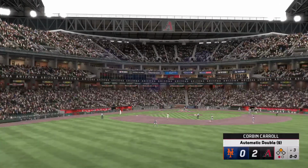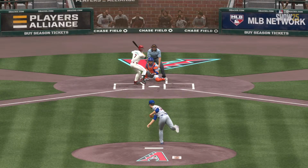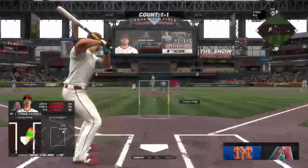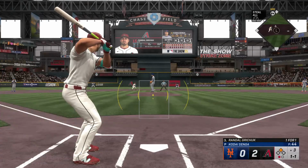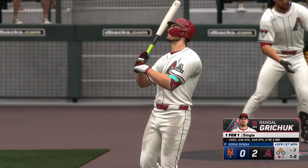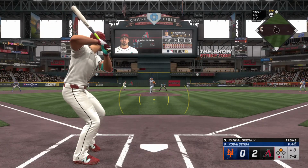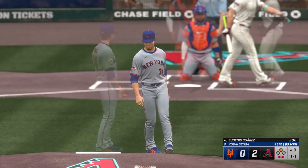Pops over the wall and knocks an automatic double. That ball exploded off his bat and off the warning track as well as it bounced over the fence. And it sounded really good, too. He just put together a really nice swing and just missed a home run. Randall Grichuk now. Swing and a miss. And the count 1-2. 1 ball, 2 strikes. And down on strikes. And 2 away now.